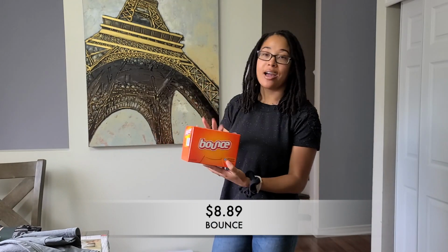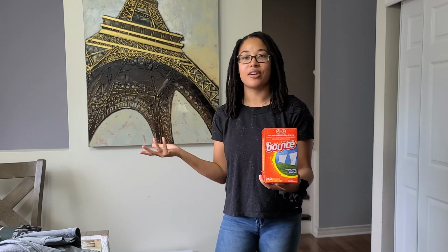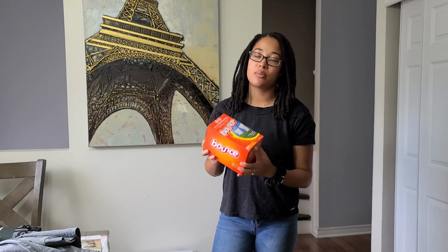Next up, I went ahead and got some Bounce because this is on sale. We use this in our laundry. I would love to try like the dryer balls, but I just haven't gotten around to buying those yet. And these just smell so good.